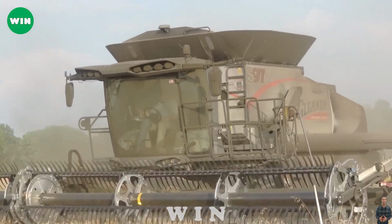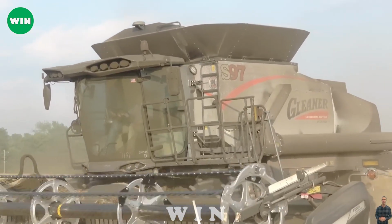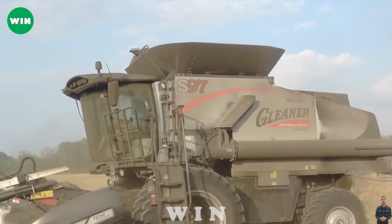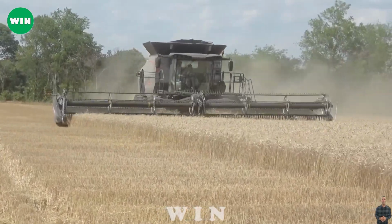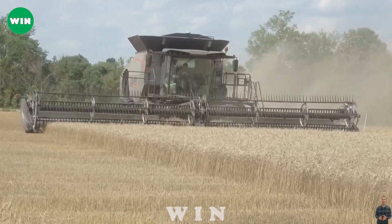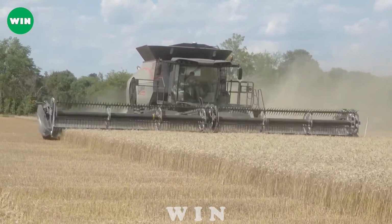Notably, the Draper Gleaner 9255 Dynaflex head comes with a 35 FD cutting width, which increases productivity and maximizes the harvesting process. Combining the Gleaner S97 combine harvester with the Gleaner 9255 Dynaflex Draper head makes the barley harvesting process easier and more efficient, and improves yield and quality.